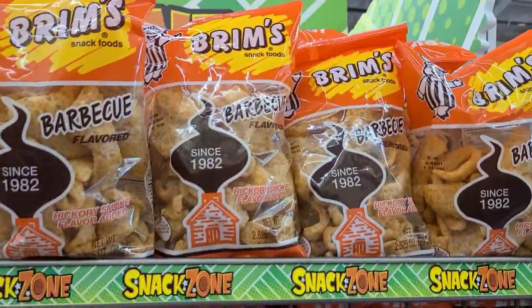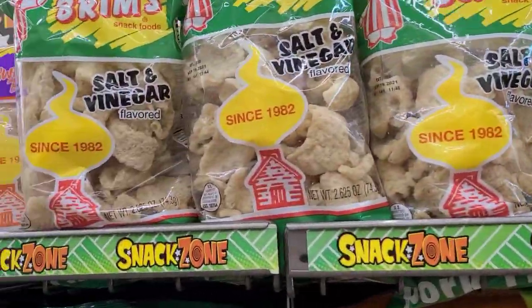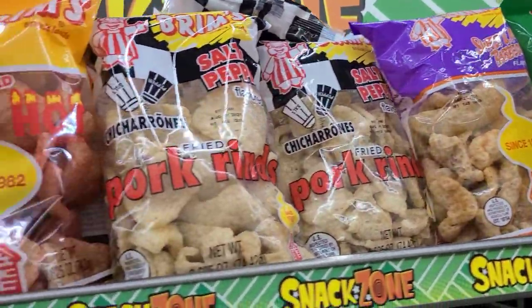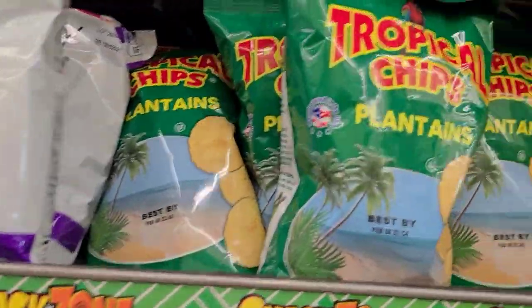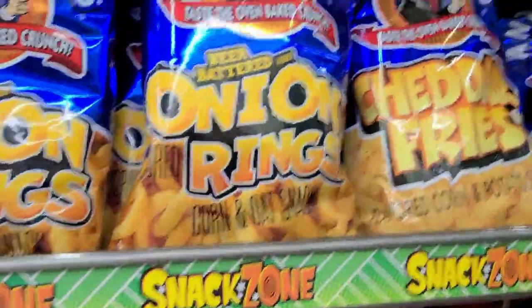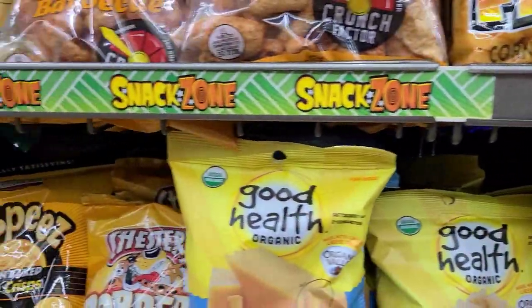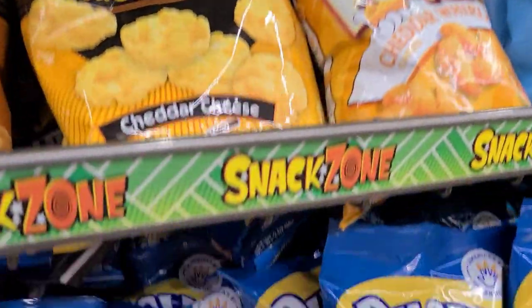I have Brim's salt and vinegar pork rinds, and barbecue sweet and something barbecue. And then we have the Skinny Pop popcorn, pork rinds, sweet and mild barbecue, that's what it was. Then we got the hot fries over here. And we got corn chips. We got all of these here. And then we got Boogles.